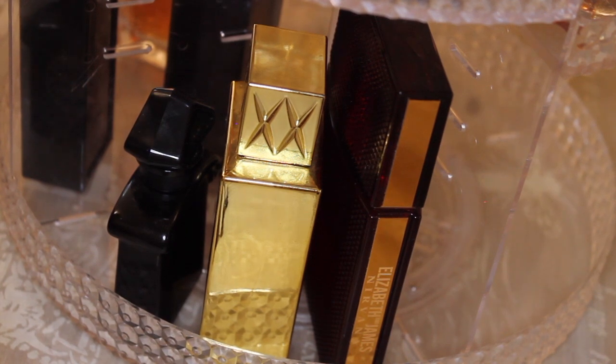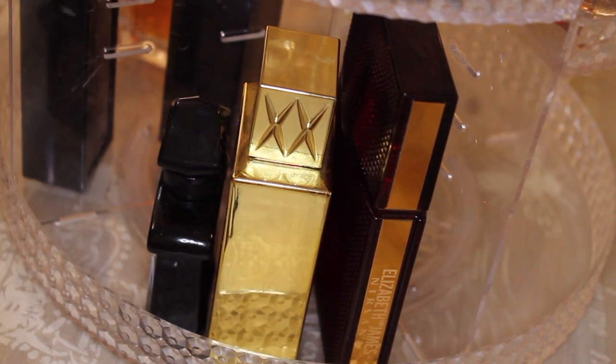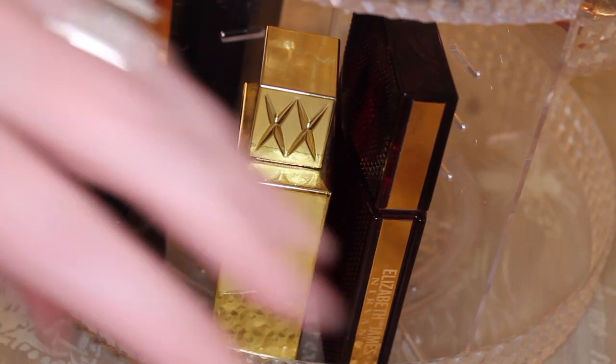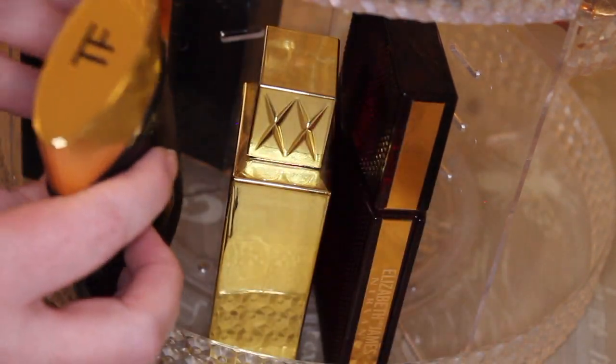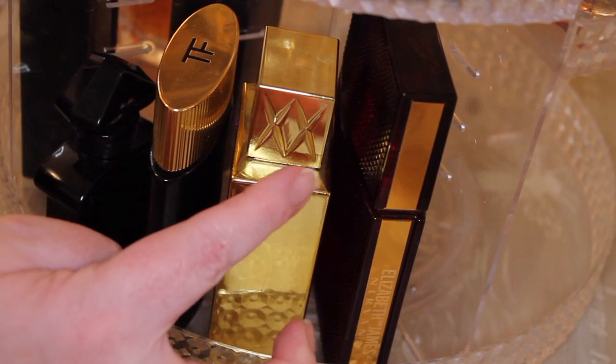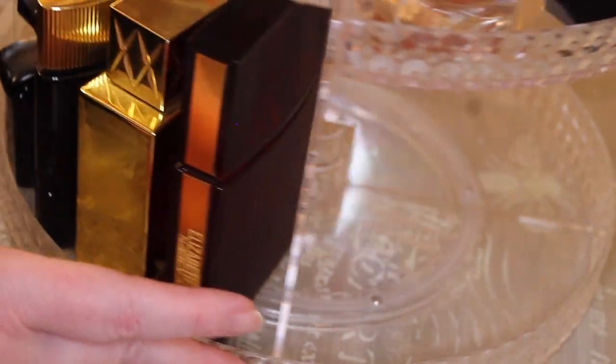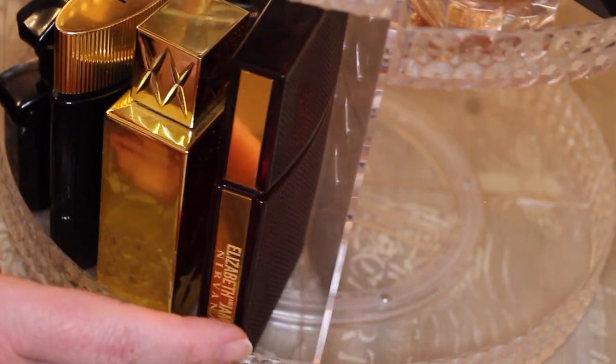And then if I can, I'm gonna fit, no, I can't. Okay, well then I'm going to go with this Tribal Vow. Actually, no. I'm gonna put my Noir Parfum in here, and that way I've kind of got some evening fragrances all together, and I think that looks fine. I like the gold accents on these ones all together.